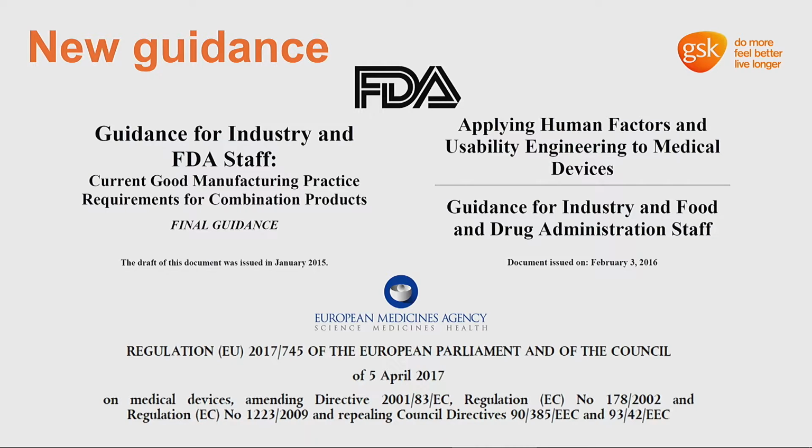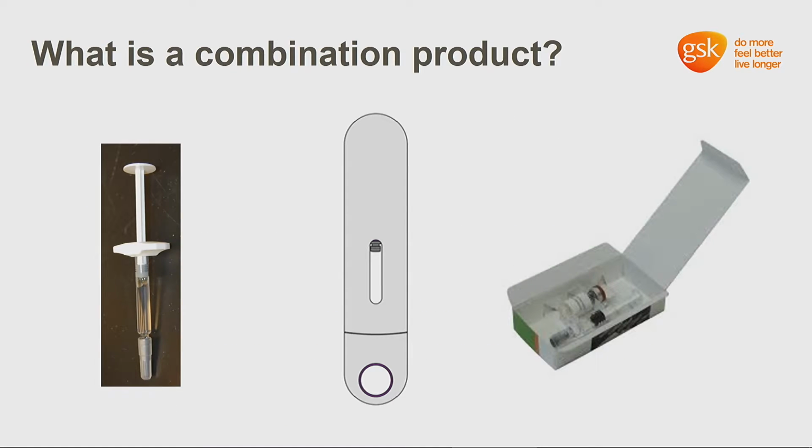Okay, so I was going to step a little bit back as well, although, again, we've probably spoken a little bit about this before. But what is a combination product? Because in the past, we've probably looked at these 3 examples. Definitely the middle one, we would probably call that a combination product, or at least there would be some device elements to that. It's got some mechanisms. The device is actually controlling the delivery of the product. So there's definitely a device element to that.